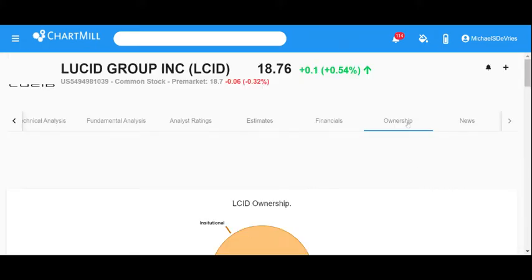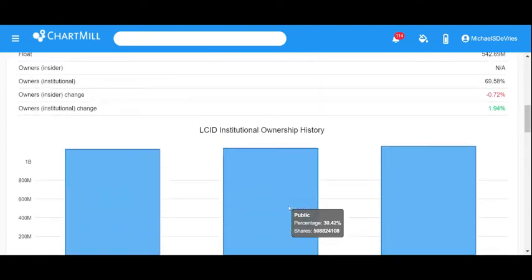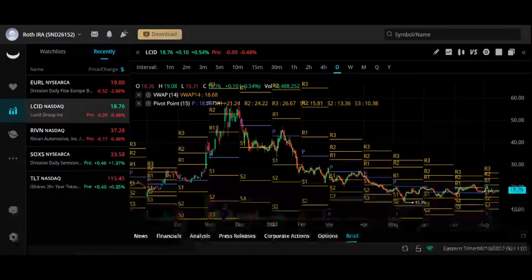Okay, if we look at the ownership structure for Lucid Group, LCID, and ChartMill, we can see it's got high institutional ownership, almost 70%, very small insider ownership, and the remaining 30% is public or retail. We see institutional ownership has been relatively stable. We see a small negative change.